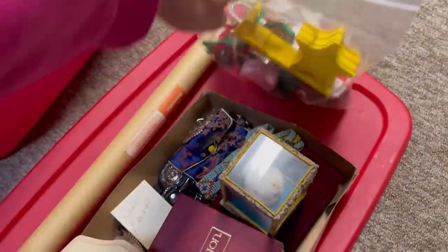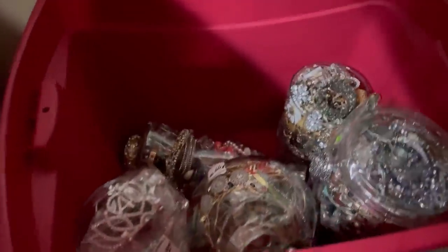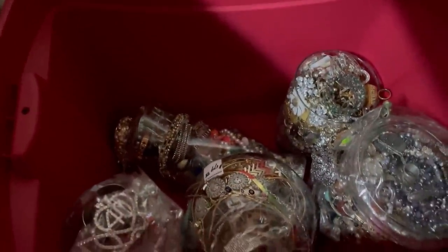I've got all of this really cool vintage stuff here. Oh my goodness, I have stuff everywhere. These totes are full of stuff, and to be honest, I can't get it all listed. There's just no way, because I have a sourcing problem. These are all yearbooks. If you don't know, some yearbooks can be worth money. We've just got bags and bags and bags of jewelry, I believe. Oh, I forgot about these. I got these at the Goodwill.